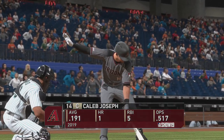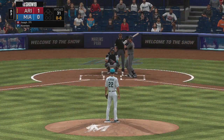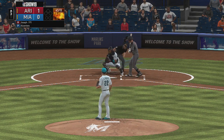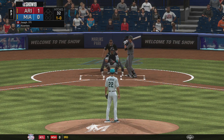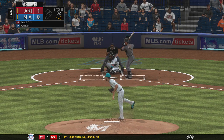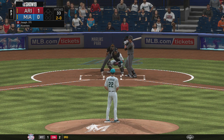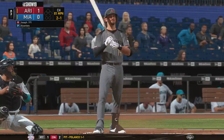Standing in, Caleb Joseph, and you see that average below the dreaded Mendoza line. Caleb Joseph. Here's the first pitch to him. Fastball's too high here, 1-0. No strike. Fastball laid off well below the knees. Two balls and a strike.